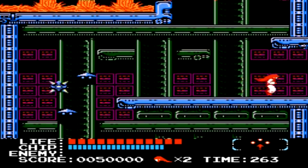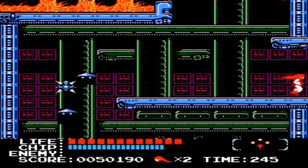Now as we reach the top here, we completed stage number 3, and now we move on to our third boss battle.